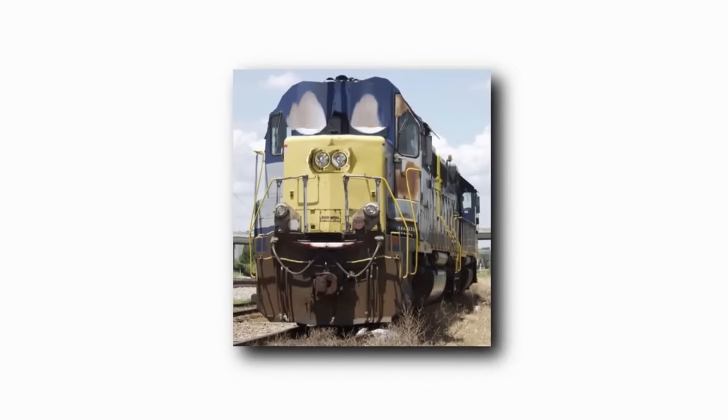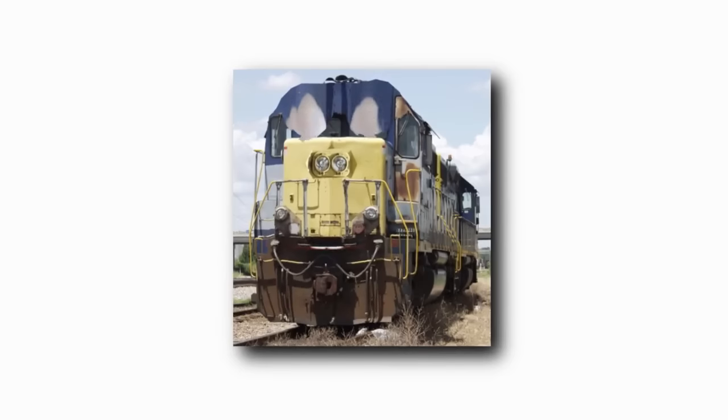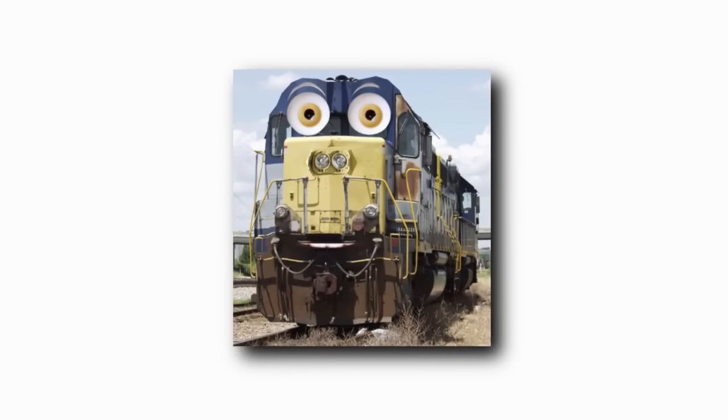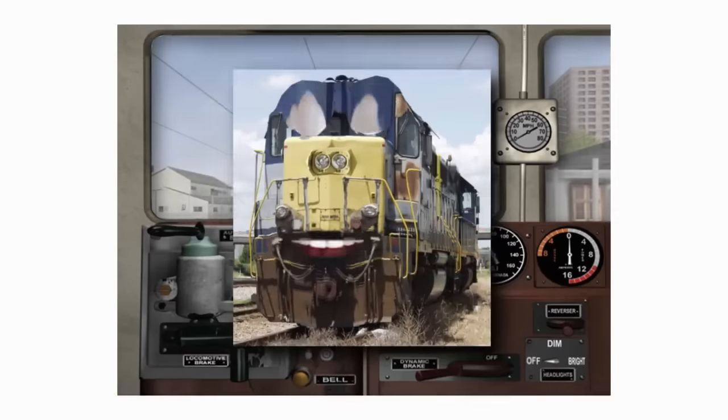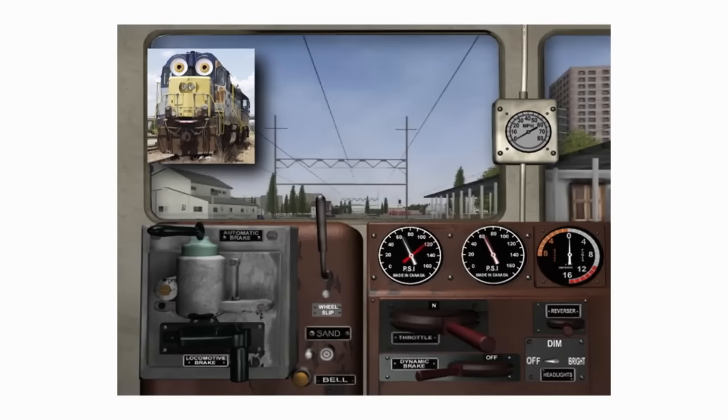Hey, how you been? I'm the diesel locomotive that runs in a different way than my steam buddy does. I already showed you how a diesel engine created electricity that feeds the motors that move the wheels, but here's how I'm controlled. The engineer is in the cab. Wow, look at all those dials and handles.